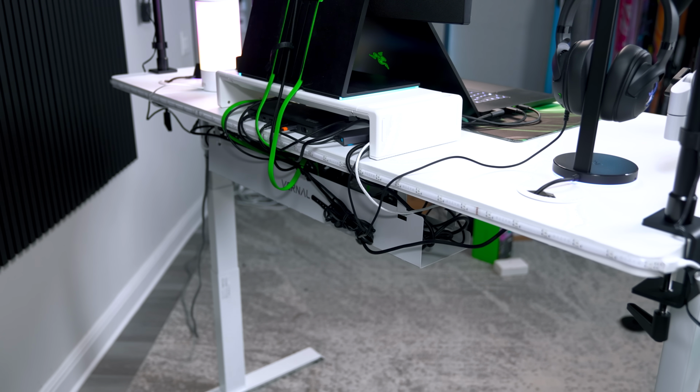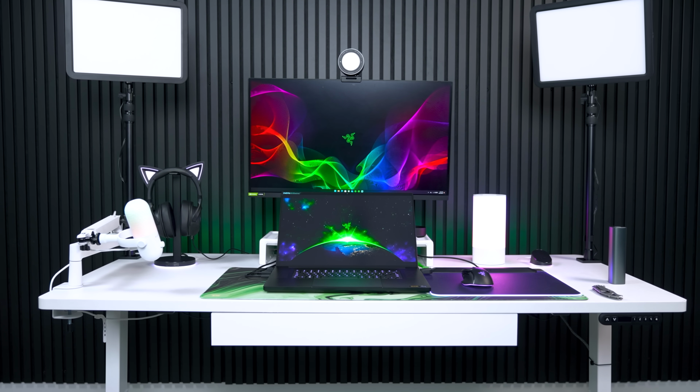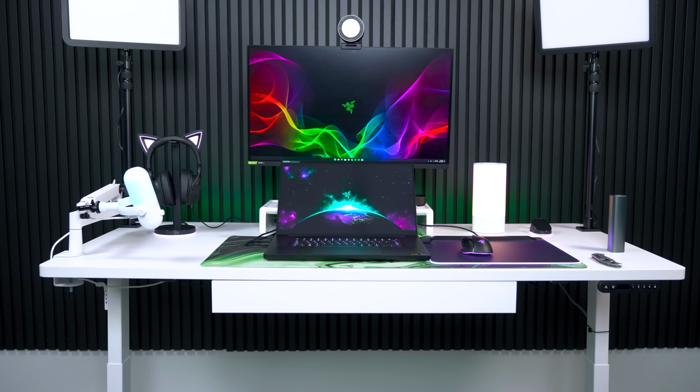Okay, nice and tidy from the back. Let's see what it looks like from the front. You know, even after all these years, I still somehow impress myself.